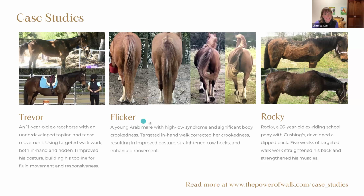So next we've got Flicker here, who is a young Arab mare, not yet started under saddle, with high-low syndrome and significant body crookedness. I worked with her in hand really to address the crookedness, and you can see here I first noticed it watching her trot up the hill, because I'd give her her feed and then open the gate and let her trot up the hill to her hay.